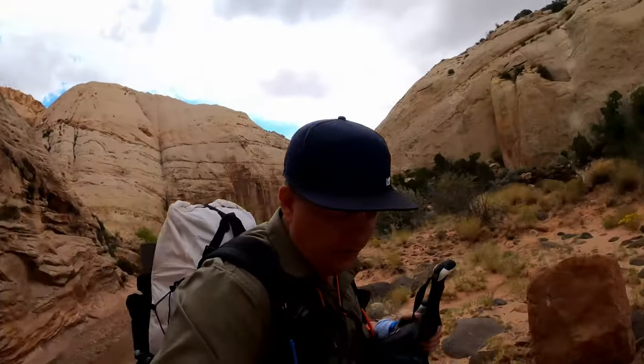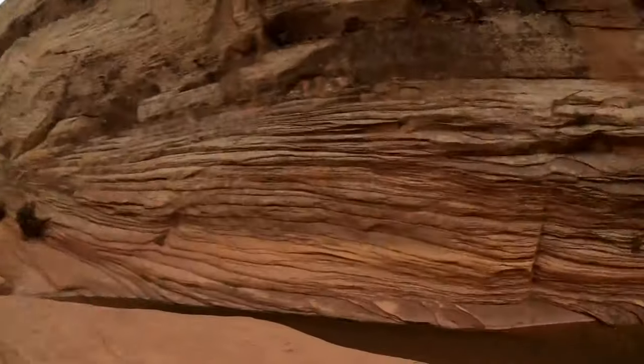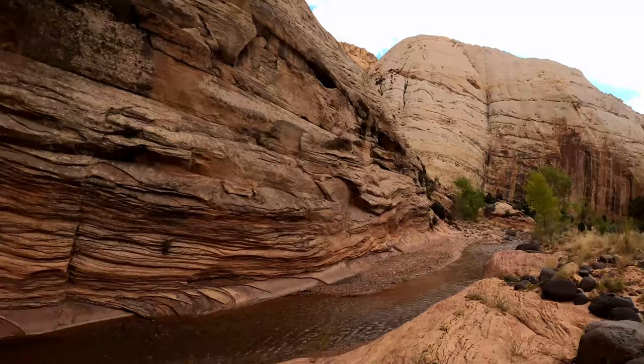I got 1 liter of water left. So this is beautiful. This is the grand finale for me for this hike. I'm going to take a few pictures and start heading back.